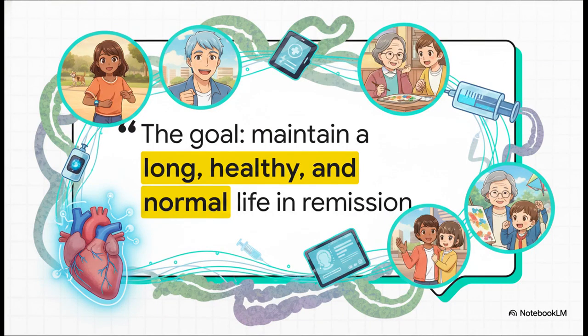And this case just perfectly highlights the modern approach to chronic illness. It's not about waiting for a crisis to happen. It's all about being proactive, using continuous monitoring, and allowing doctors to adapt the treatment strategy to keep the patient well, and just living a normal life.